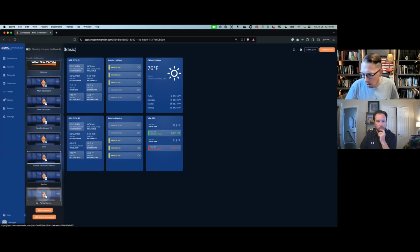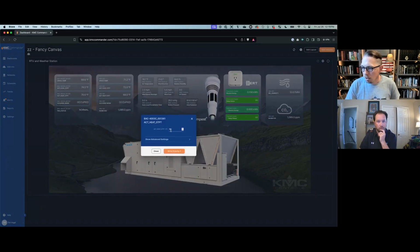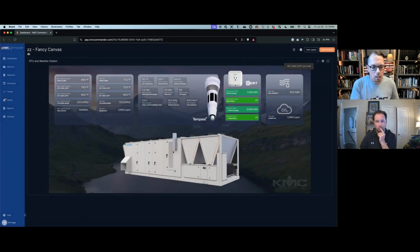Or we can do what I've called here the fancy canvas, where I created a custom image and I then overlay data points on that image, which you can see here. And all of these are configurable points. I could change a set point to something like 68 and write it to the priority of my choice, and all that is tracked and monitored in the system. It's gateway initiated communication, so it's very secure.